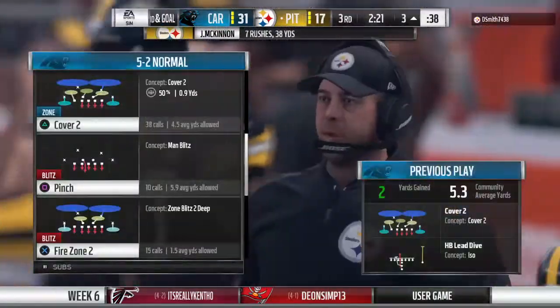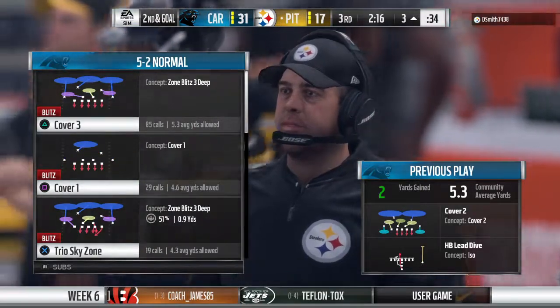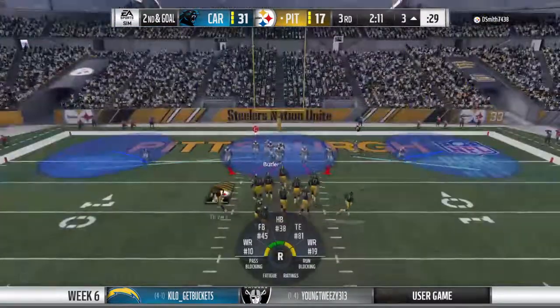2nd and goal now. Be interesting to see now what they do offensively down near the goal line after not much there that time. As the offensive play caller, that may change your sequence now. Instead of coming right back with a running play, you may have to go to the air.